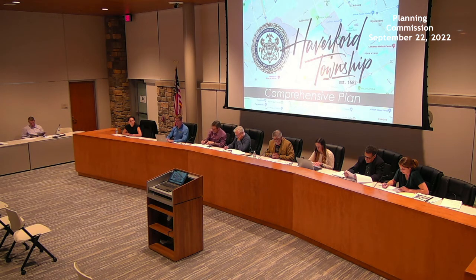And isn't there a splash park over at Freedom Park? Isn't there some type of device? Freedom Playground just has some misters, and there's only like one or two nozzles, and they're not turned on very frequently. Okay. A splash pad is quite different than that. There was some consideration of doing that at the Stadium Plaza out front. I do believe that plan had been scrapped.